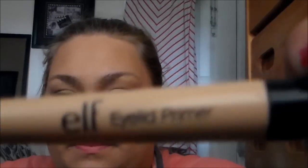Now the last makeup product I have to talk about is the e.l.f. eyelid primer, and it looks like this. This eyelid primer is the $1 eyelid primer. This works really good. I actually put this aside in my makeup collection, and I was just letting it sit there. And I feel like once it sits for a little bit longer, this is the best eyelid primer I personally think is in my collection right now.